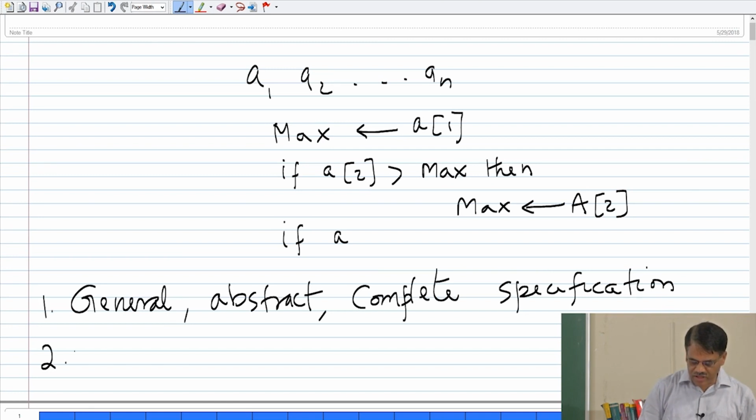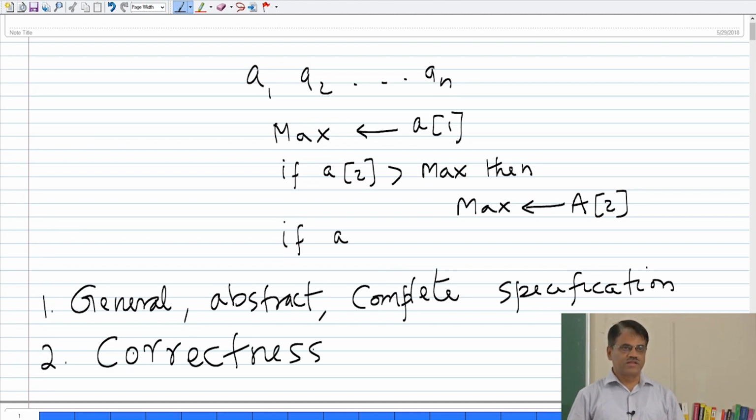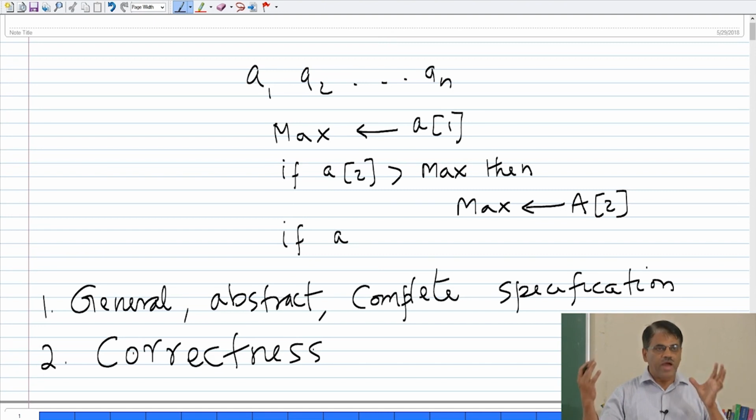The second important thing which we often ignore is correctness, right? Why does the max flow algorithm at the end give you a max flow? You need an argument, you need a proof for it, and the proof is based on the max flow min-cut theorem. The max flow min-cut theorem says that the flow is always bounded by a cut, but when I stop, I can give you a cut where the flow is equal to that, so I cannot improve anymore. So what I have is a max flow.